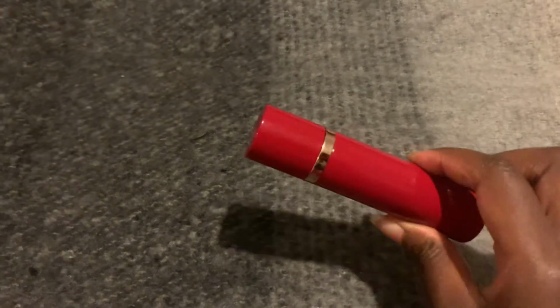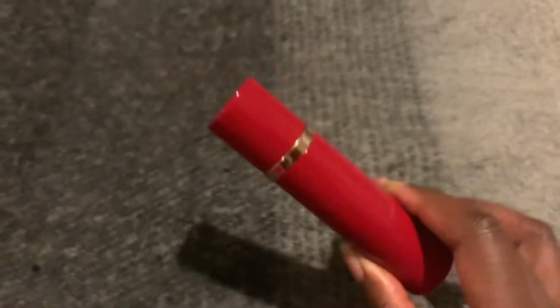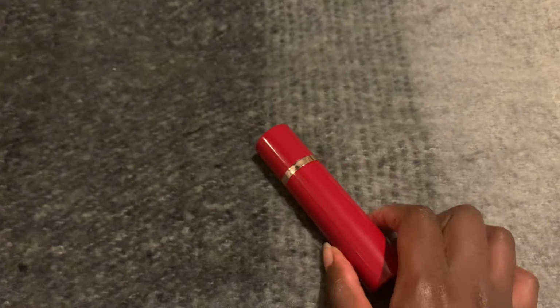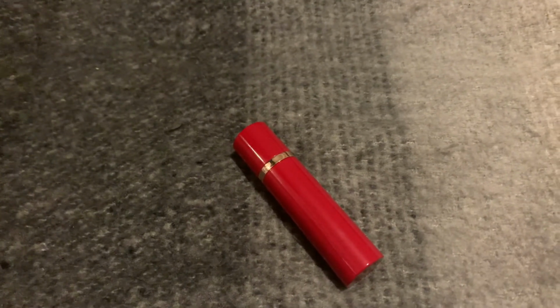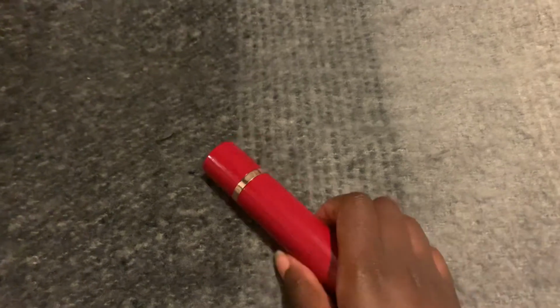Let's talk about two very popular cherry fragrances on YouTube. So the first one, guys, nope, I don't have the full bottle. I've just got a travel size. This is Lost Cherry by Mr. the one and only Tom Ford. So let's talk about it.